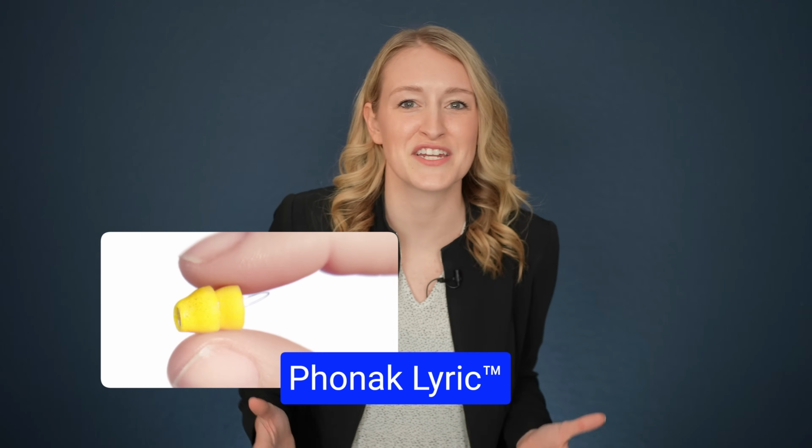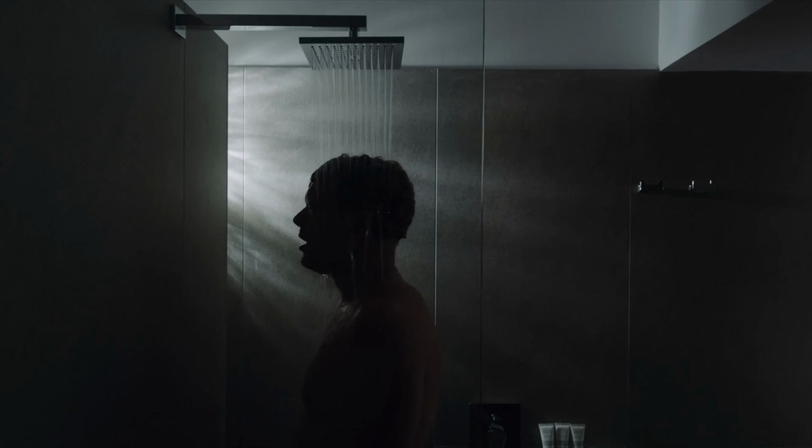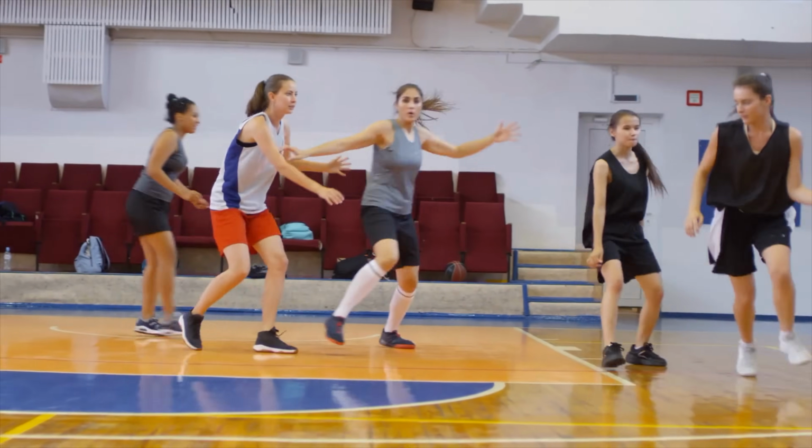The only extended wear hearing aid on the market, Phonak Lyric hearing aids are not put in and removed at the end of each day, but rather live inside of your ear canal 24/7 for up to 2 months at a time. You can sleep, shower, and exercise without having to remove them, which makes them one of the most convenient, hands-off hearing aid options that exist.